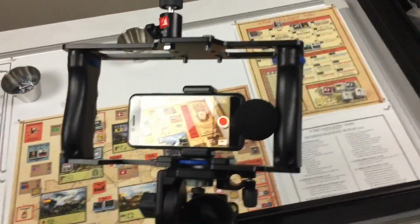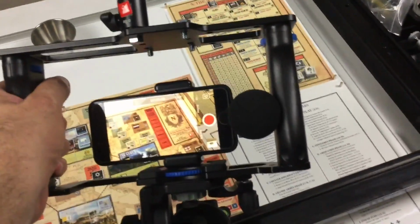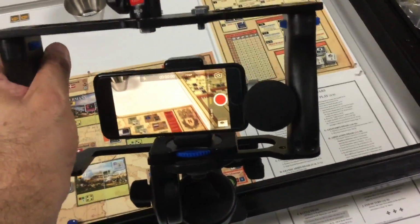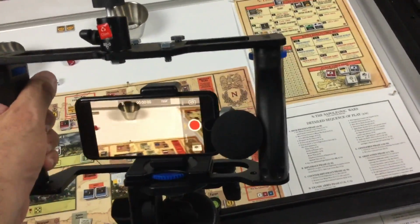This is a piece of equipment that makes film shooting here very, very easy and convenient because you have all things together, close and easy to control.